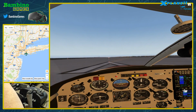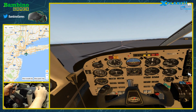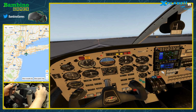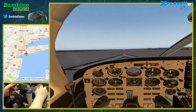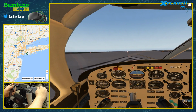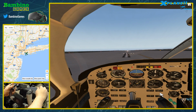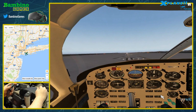So we got the map there, so you can see where we are. And here we go. Brakes on. Power up. 2,500 RPM. Actually, we'll go max power. Brakes off. I love these Aerosphere planes. Still got the lights on the runway. And rotate.